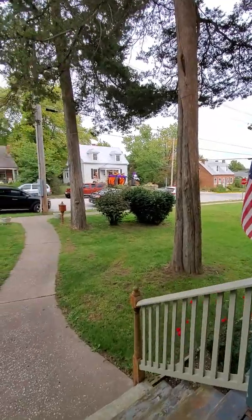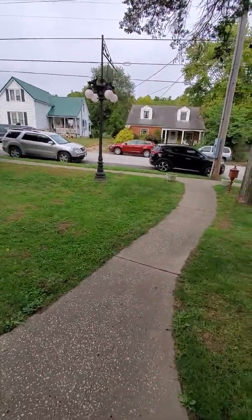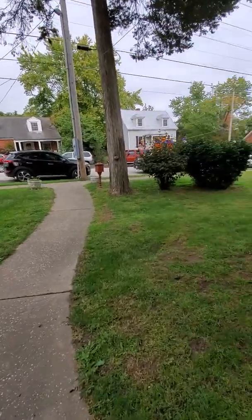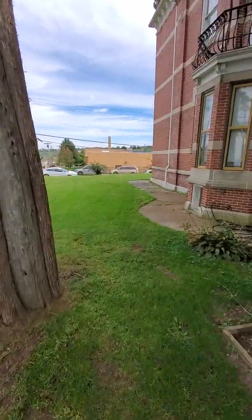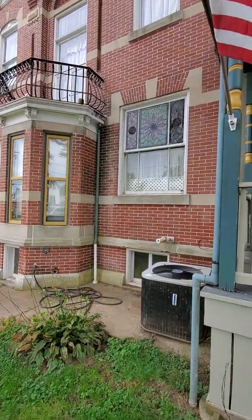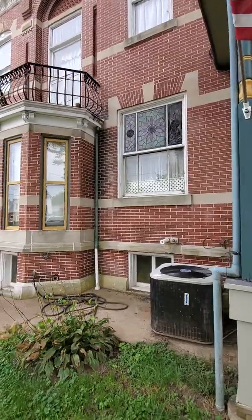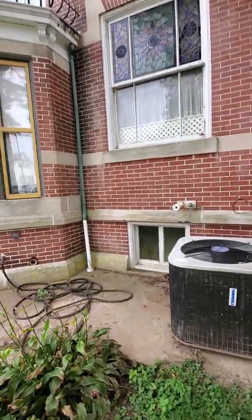Let me see here. Continuing to walk around. There was some tuck pointing I noticed, but I think you had already mentioned that inside. I'm sure in a brick house this big, there's tuck pointing outside as well. That window, I think, is one of the bedrooms. It's pretty stained glass.